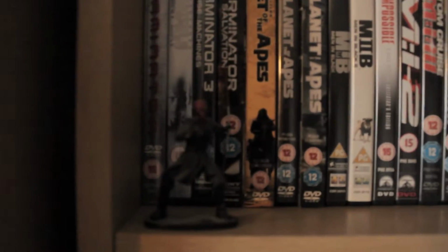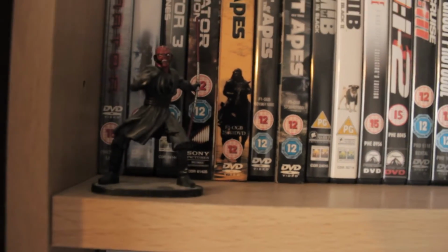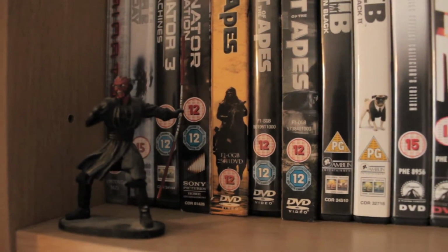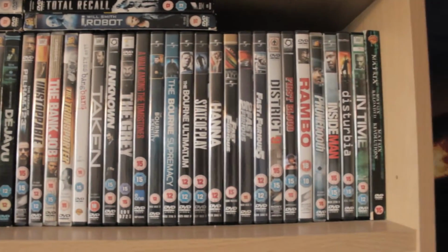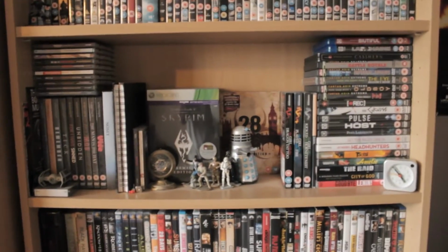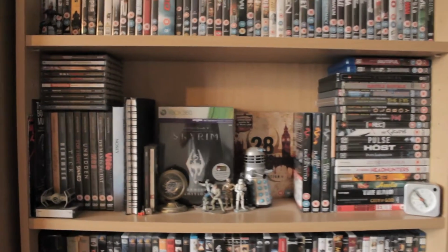In front of the DVDs we have a little Darth Maul die-cast. Moving along, let's move on to the second shelf. My personal favourite shelf that I have at all. I love this shelf.